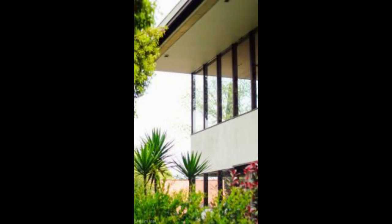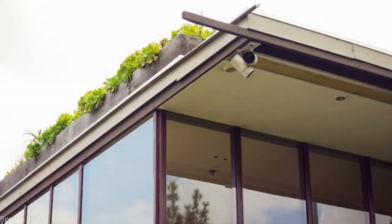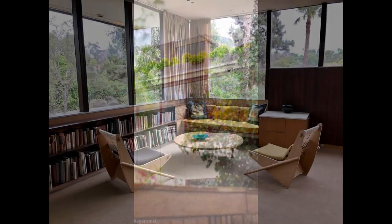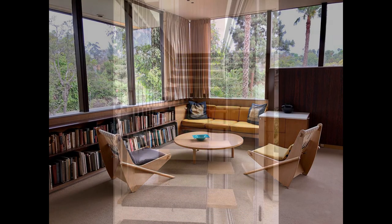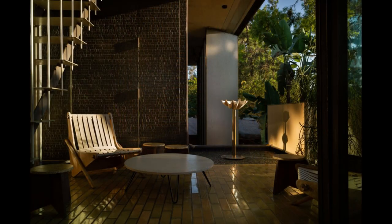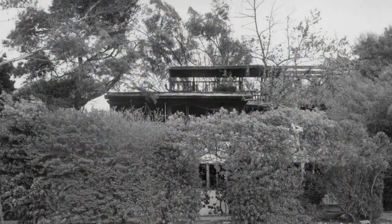The furniture was designed to be functional and efficient, with a focus on simplicity and elegance. Neutra was influenced by Japanese architecture and design, and this is evident in the VDL Studio and Residence. The building features a number of Japanese-inspired elements, such as the use of natural materials like wood and stone, and the integration of indoor and outdoor spaces.